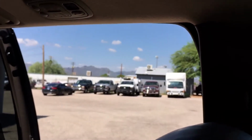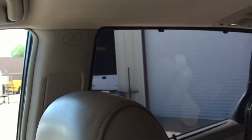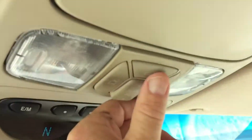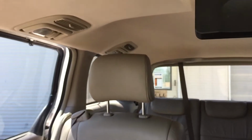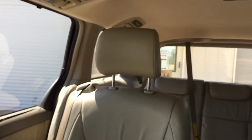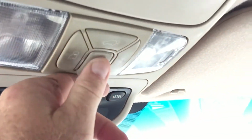Let's see how you get the... Oh, that's the doors. There's the door on that side, open and close from this column. And then here's the one from that side, right? Okay, and then we have the... I'm not sure if we could do that with the key in the car, I don't think you're allowed to open up the trunk. Let's see. Here's the moonroof.